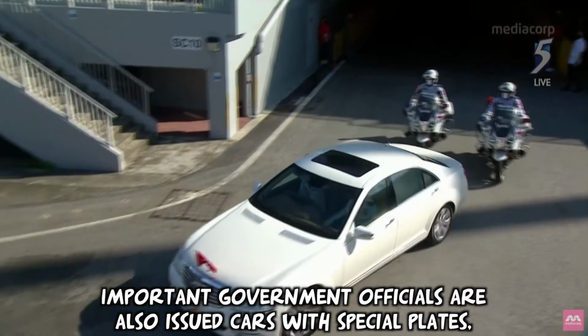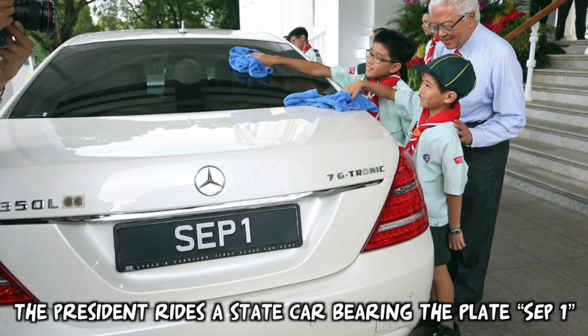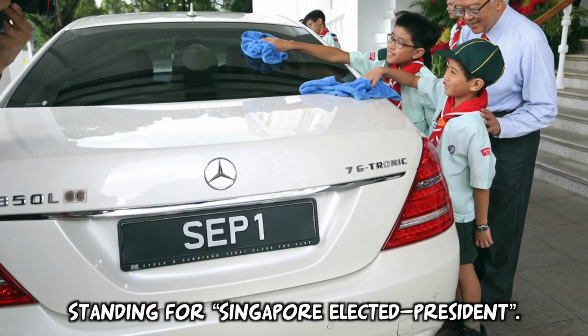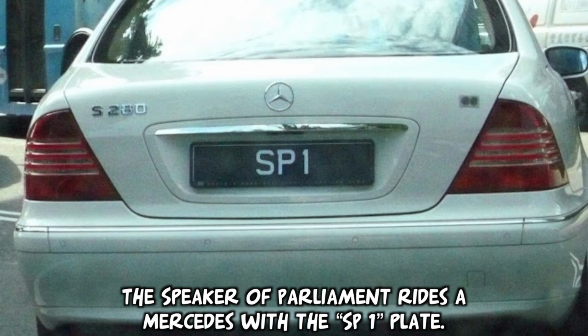Important government officials are also issued cars with special license plates. The President rides a state car bearing the plate SEP1, standing for Singapore Elected President. The Speaker of Parliament rides a Mercedes with the SP1 plate. Gosh, our government loves Mercedes, huh?